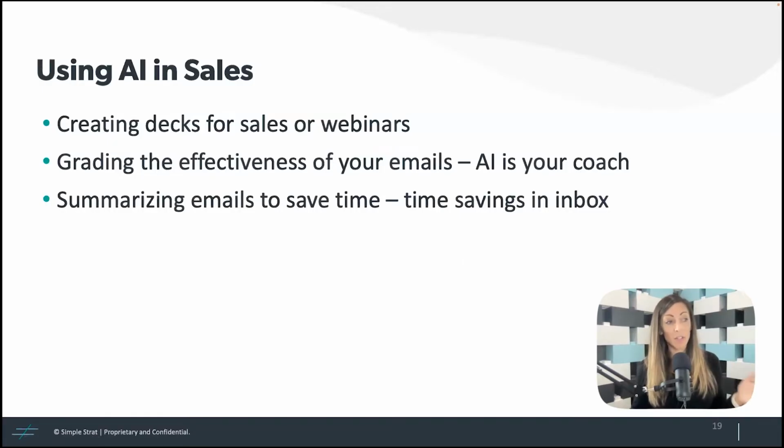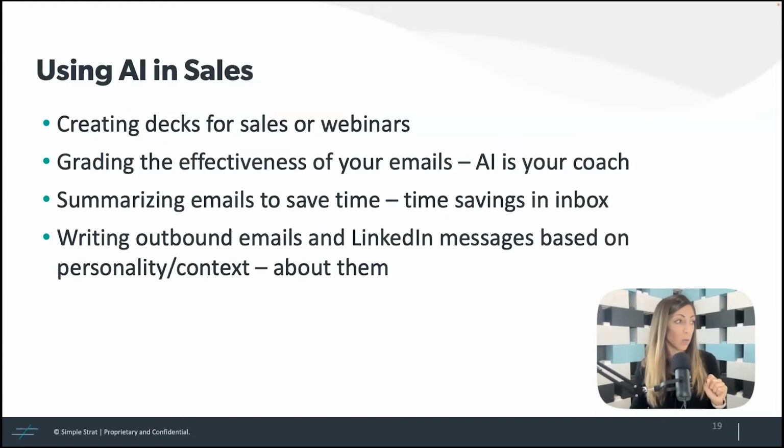Summarizing emails. Lavender and a couple other tools summarize the email at the top. So if you're like me and you're like, oh, wall of text, I just shut down. What is the brass tacks here? It will summarize that for you. Also, there's a tool called SaneBox we'll go through, which goes through your inbox and says, we need to clean this up. And so we'll look at that tool as well.